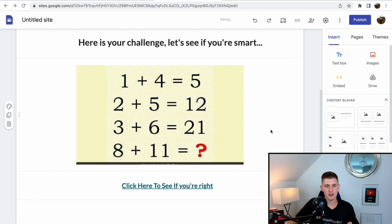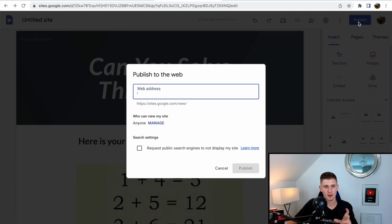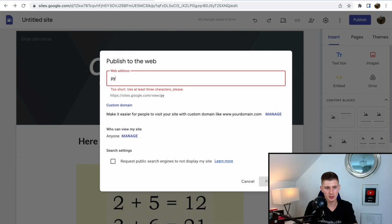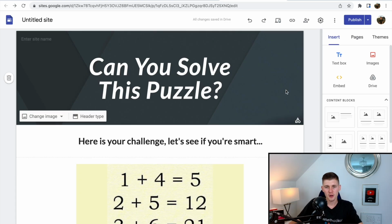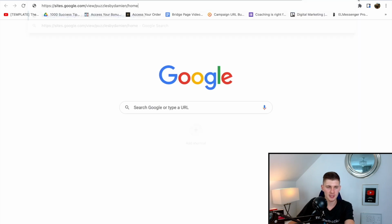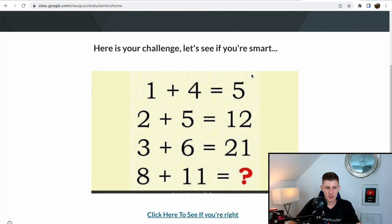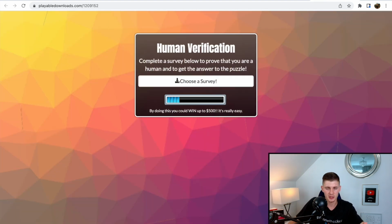And now we're going to share this awesome looking landing page on Facebook. So you want to click on publish. Web address is puzzles by Damien. Click on publish. So now click on this little chain, and this is our URL of this landing page, right? So puzzles by Damien /home. So when you open it in a new tab, you can see, guys, that this is the landing page, and whenever somebody clicks on this link, this is the CPAGRIP content locker.